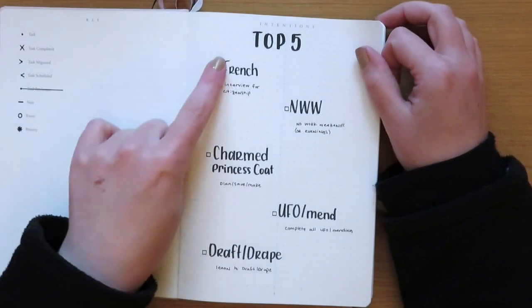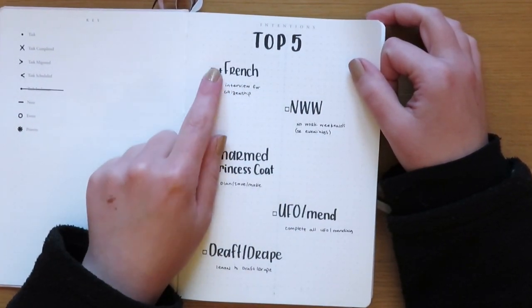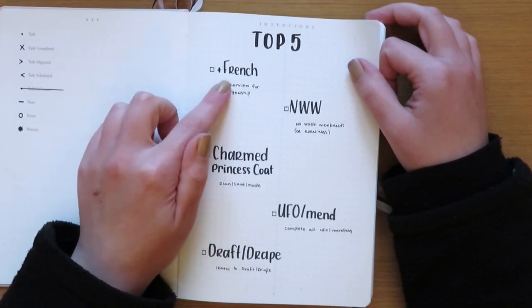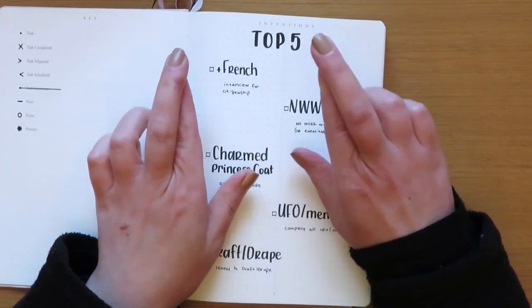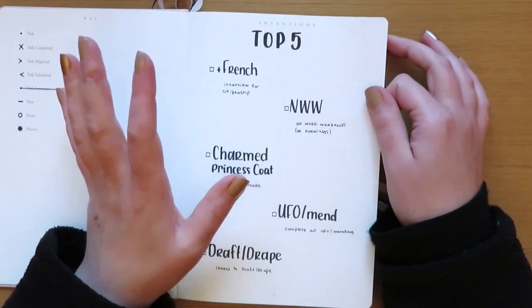So I just have the main sort of thing for here, and then I just did under it. So this is, for example, plus French is my citizenship. So it's interview. I'm hoping to get my application in by the end of the year, which means I'll be studying for the interview next year. That's the top five goal.